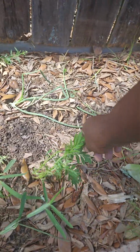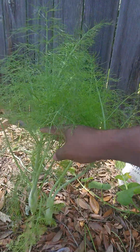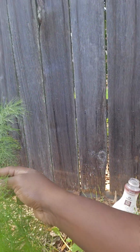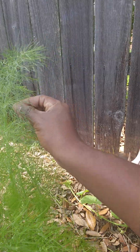This might be some kind of weed growing, I don't know. And this is fennel. Shout out to my coworker Damon for giving me that. This is how the fennel is doing. Tastes good. Tastes something like licorice. Is this a bug?